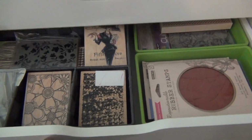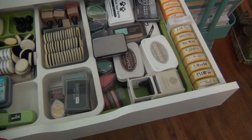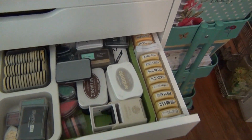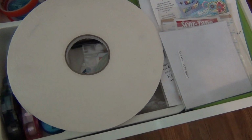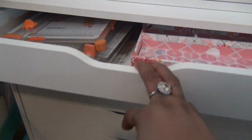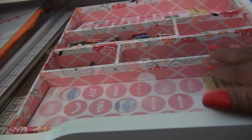The next drawer has a bunch of different things: ink pads, extra ink pads, my stamp positioner. Next one has adhesive, like adhesive dots, tape runners, that foam tape I just purchased, and some adhesive sheets. Next drawer holds my trimmers and some embellishments. Those embellishments I had for so long from QVC, and I still love them, don't want to get rid of them.